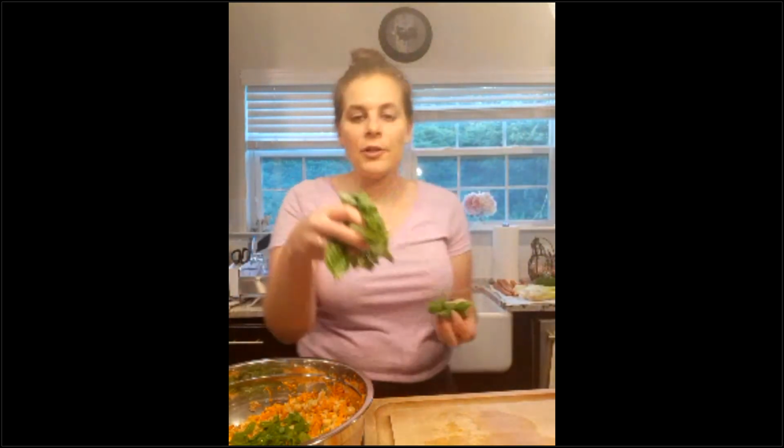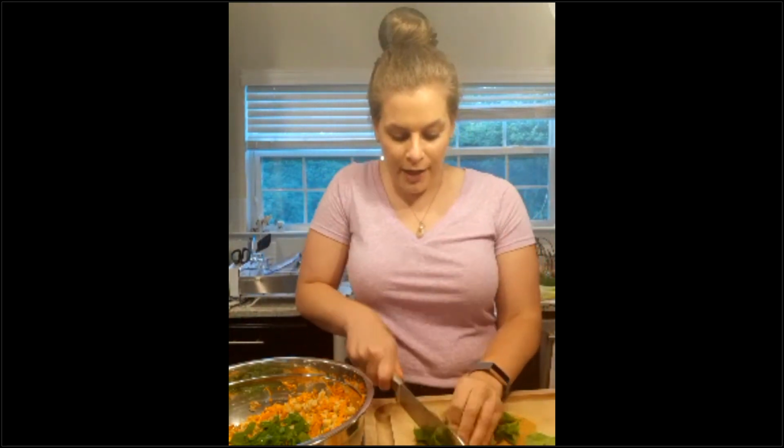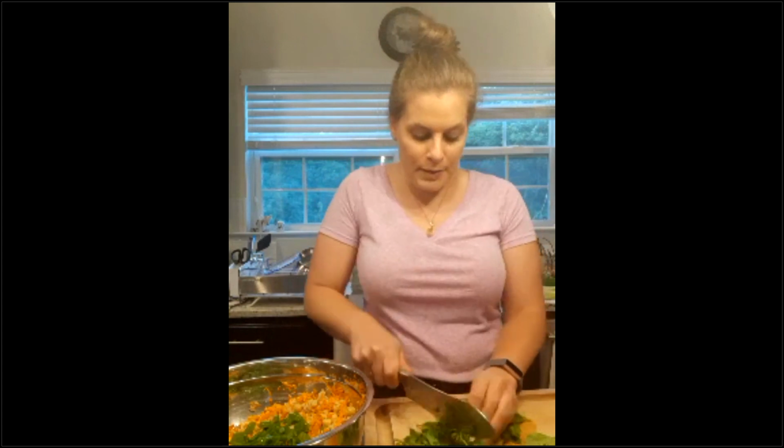So oftentimes we forget about herbs, or we buy them for one recipe and the rest goes bad because we don't know what else to do with them. But herbs add in additional nutrients. It also adds in a lot of flavor. So I strongly urge you to get creative and start adding in herbs.